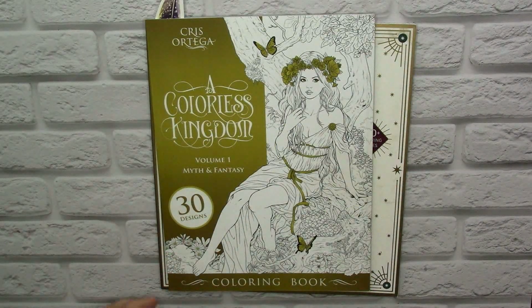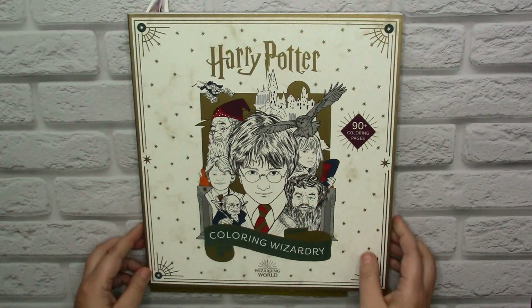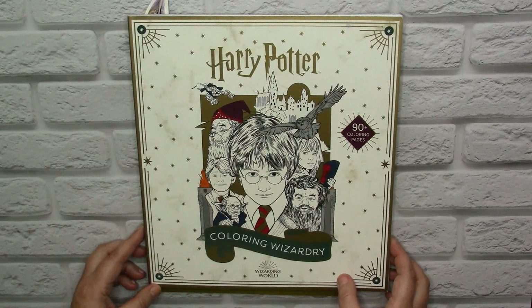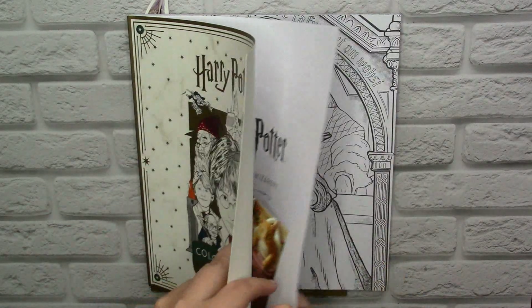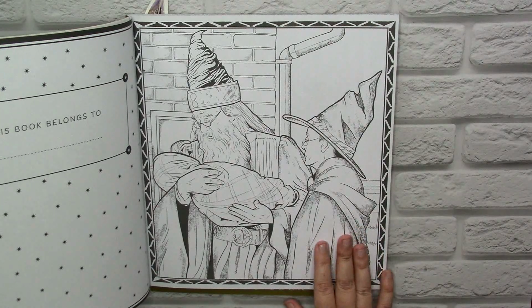And the second book which I would love to start, it's my new Harry Potter. Here it was really difficult to select what I can color as my first page, so I decided to resolve all problems by coloring in order, and as my first project I want to do this one.